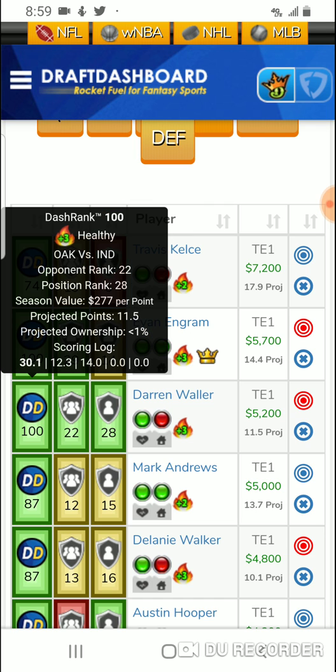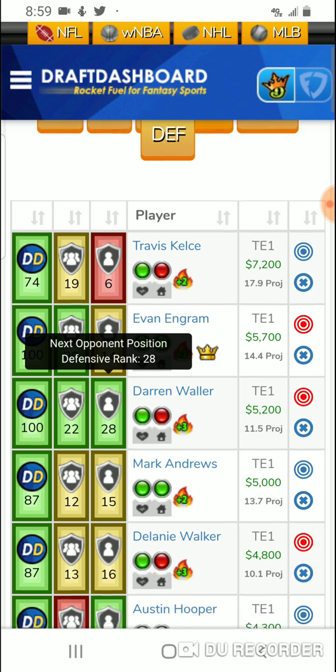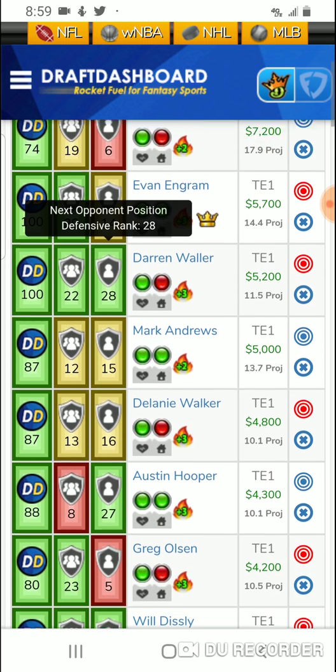I think that this is going to be a good spot for Waller. Indy has not only struggled against tight ends, but they've struggled against tight ends for multiple years. So I think that this is a huge sample size. Get yourself some Darren Waller this week.